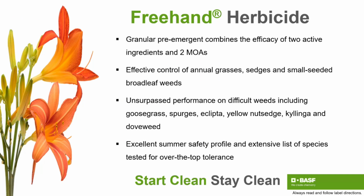Now let's talk a little bit about Freehand. This is our core product for ornamental weed control, but we can also use it in turf grass environments. 2 active ingredients. It is a granular formulation. It's on a clay granule, which is nice and dense, which spreads very, very well. It also controls grasses, broadleafs, and sedges. So it's got the 2 active ingredients that we just talked about, Pendulum and Tower in it.